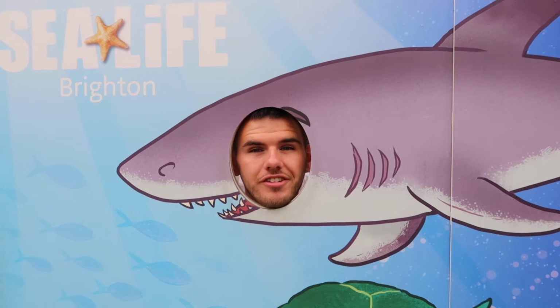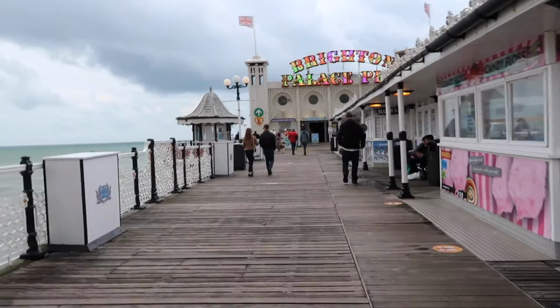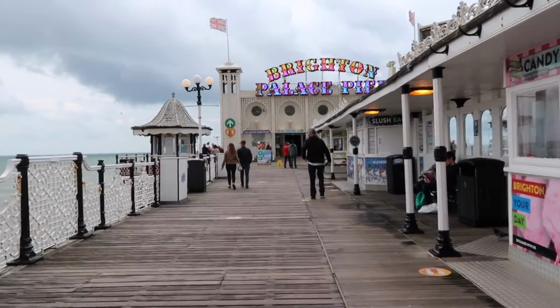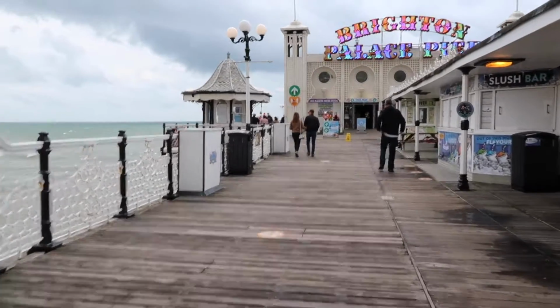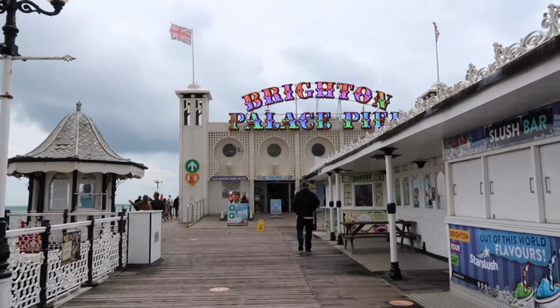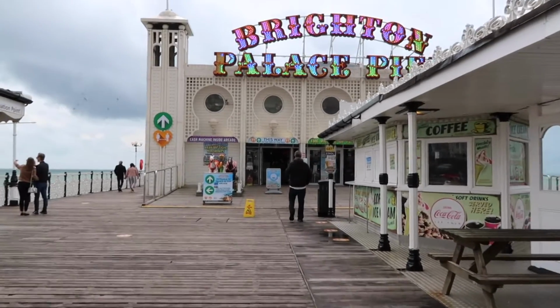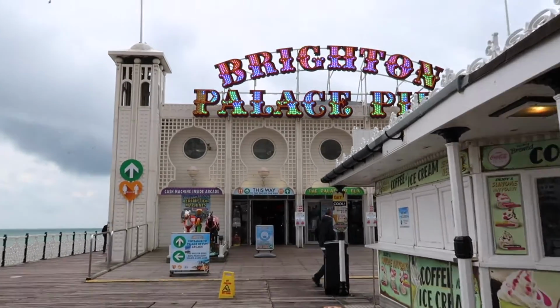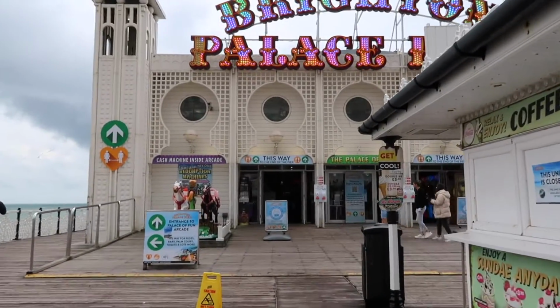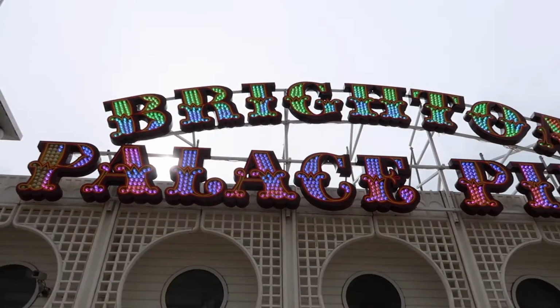So now we've finished here, we are going to go onto Brighton Pier. We're going to go into the arcade and hopefully ride some rides. As we said in our previous video when we were on the pier, it is a one-way system. You've got markers up everywhere. There's a track and trace system on the door of the arcade, and you've got to check in for that. Sanitizer everywhere, and you have to wear a face mask inside. Let's go inside and play on the 2p machines, and then we'll go down the back and go on some of the rides and whatnot. There we go.